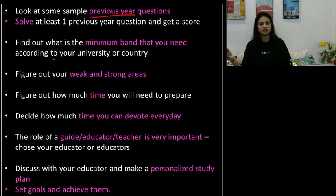What is your dream band? Is it 8? Is it 8.5? Is it 7.5? So that will give you a rough estimate of what amount of hard work and what amount of dedication is needed for those 15 days. Secondly, when you give a mock, it will also help you understand what are your weak areas. So when you know what is your weak area and you know you have 15 days in hand, divide the days, okay? Give at least 3 days to each section. 3 days to speaking, 3 reading, 3 listening, 3 writing. What is this? Around 12 days, right? Now, the remaining 3 more days, give 2 extra days on your weaker section.